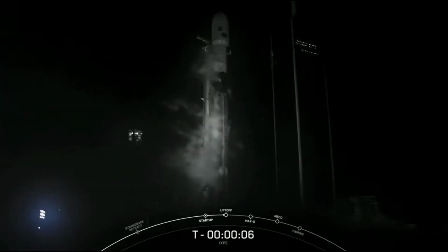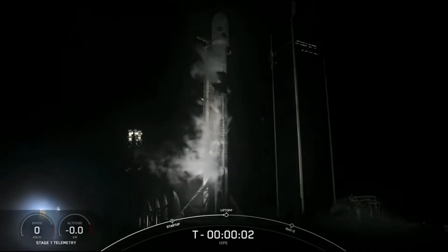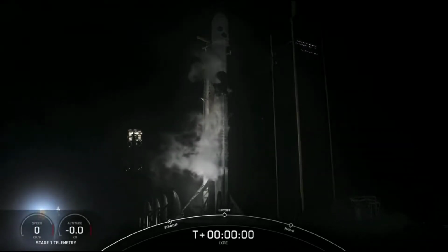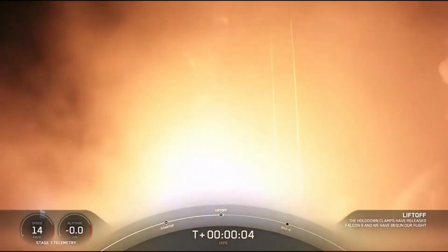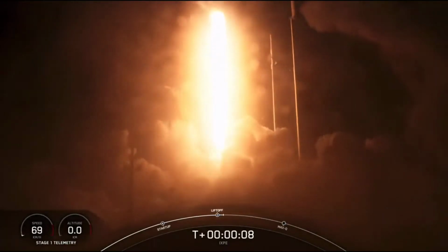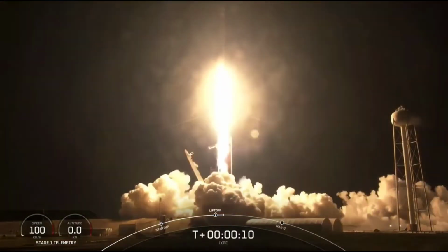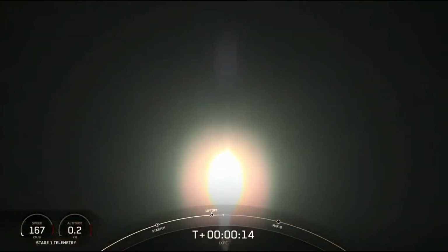10, 9, 8, 7, 6, 5, 4, 3, 2, 1, 0. Ignition. Liftoff. Go Falcon. Go hunting. IXPE. Vehicle is pitching downrange. Nominal first stage chamber pressures.